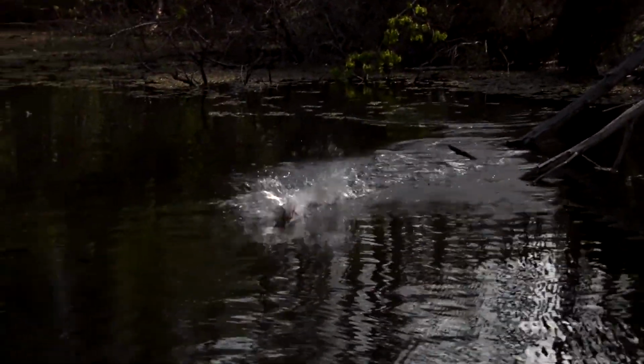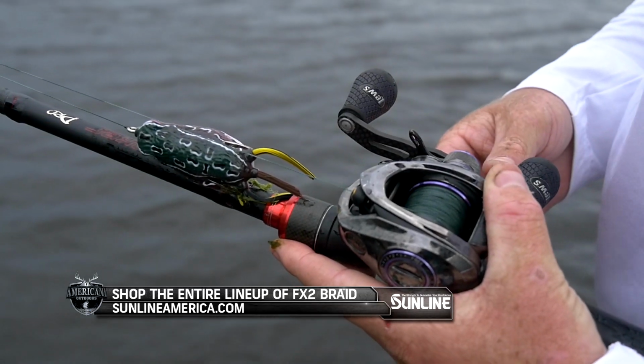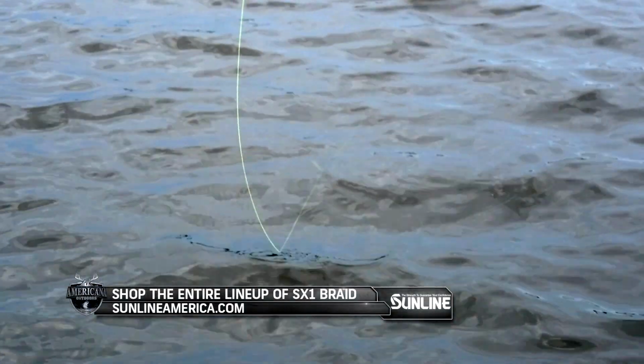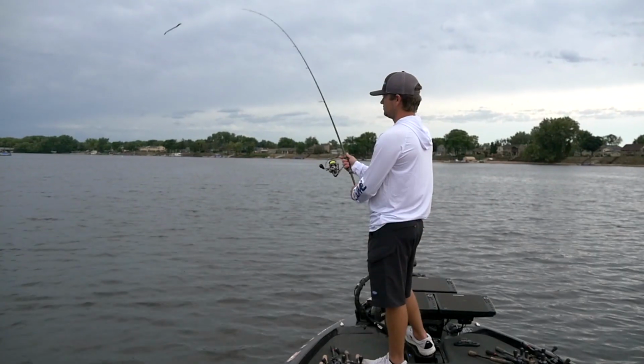The neat thing about Sunline is the 3 different brands of braid. You have the FX2 braid, which is your heavy combat braided fishing line that's strong, durable, and not going to break. And then you have your SX lineup that is more of a finesse type of line. It doesn't have as many strands in it. It's a little more refined. It has all those really neat features that you need for a spinning outfit, and for applications where you don't need the FX2 and you don't need the X Plasma. So it's a good middle of the road type of braid for that application.